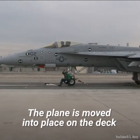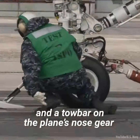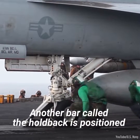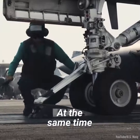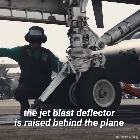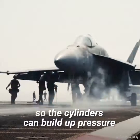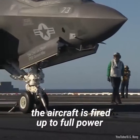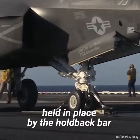The plane is moved into place on the deck of the aircraft carrier, and a tow bar on the plane's nose gear is connected to the shuttle. Another bar, called the holdback, is positioned between the back of the wheel and the shuttle. At the same time, the jet blast deflector is raised behind the plane. The pistons are initially locked into place so the cylinders can build up pressure. Once at the correct pressure, the aircraft is fired up to full power, held in place by the holdback bar.